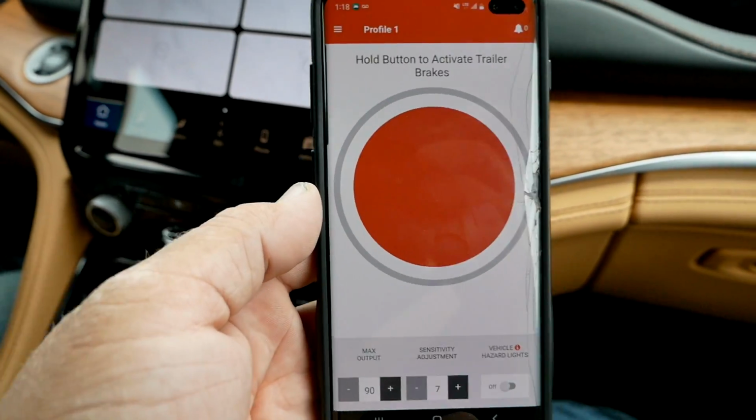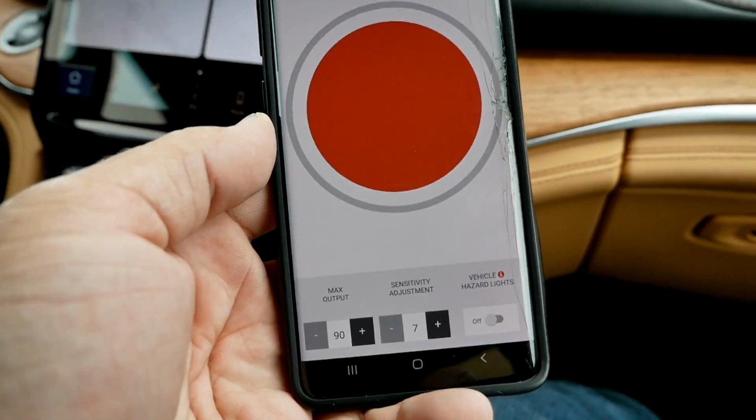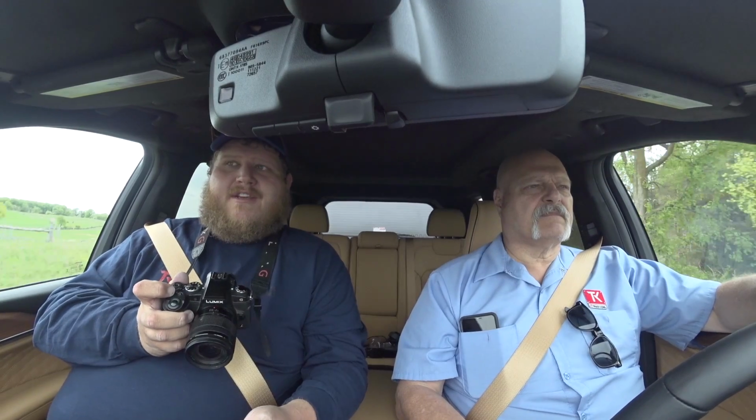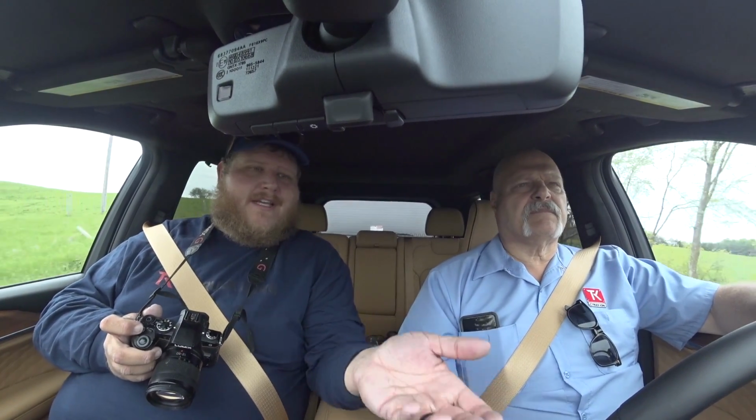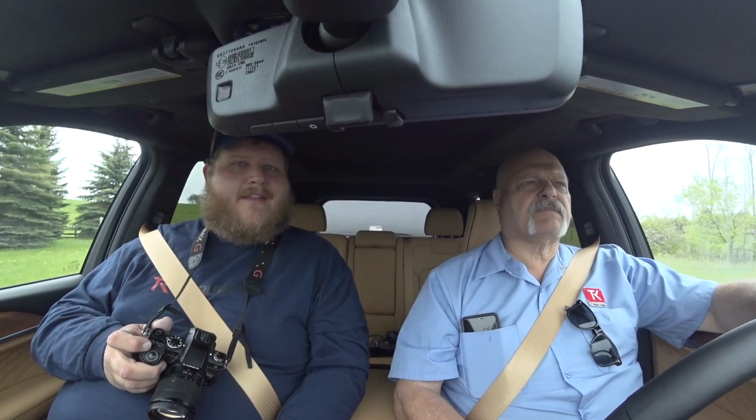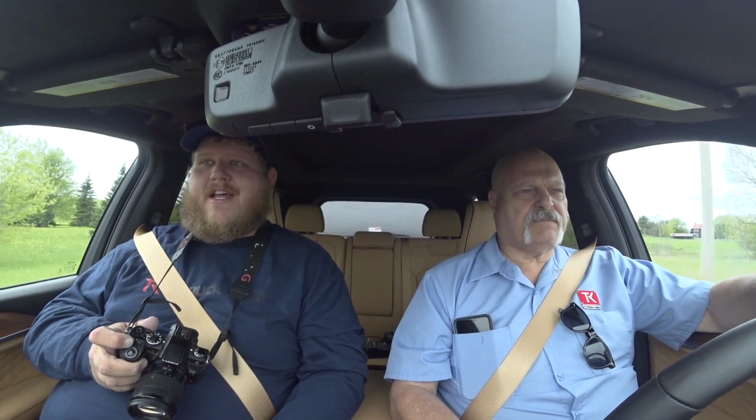And then, yeah, I mean, it was simple to set up and get going. And the beauty of this for anybody is the fact that you don't have to wire up a new brake controller into your vehicle. You don't have to worry about mounting it up under the dash. It's all back there behind you and in your phone, so that is nice.